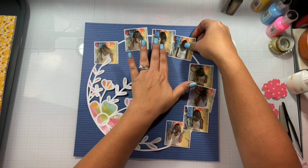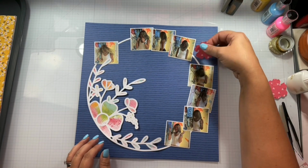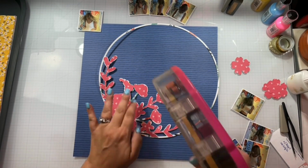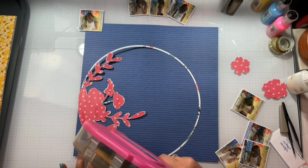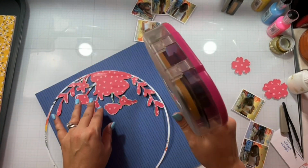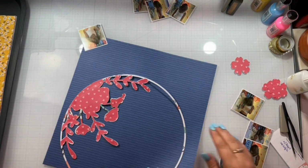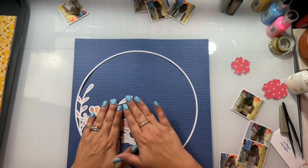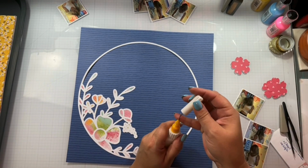So we are going to push all of those off the page, and I realize that I'm going to use the flowers, so I push them all off, and I need to get my cut file glued down. So I just use my ATG on the floral part that I backed, and I'm going to stick that down to the layouts. And I'm not going to worry about the circle because I'm going to glue stuff on top of it, which will hold that in place.